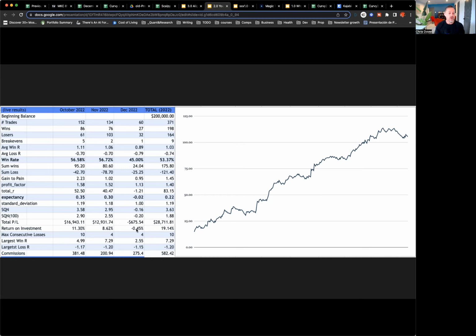I didn't do much that month, but you can see 150 trades in October, made 11%, 134 trades in November, made 8%. And this looks like it's built on a $200,000 account. No, this says 200, but that's 150. These are $150,000 accounts. So on $150,000 accounts, what, 10 to 15,000 a month. Now multiply that by 10 accounts, right? So now you're looking at 150,000 a month. Multiply that by 20 accounts. Now you're looking at $300,000 a month.